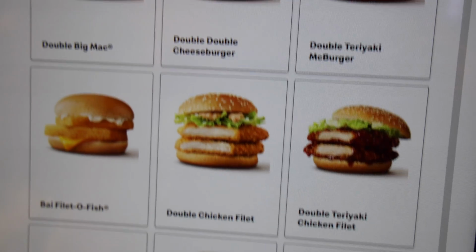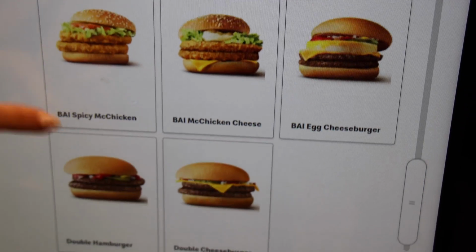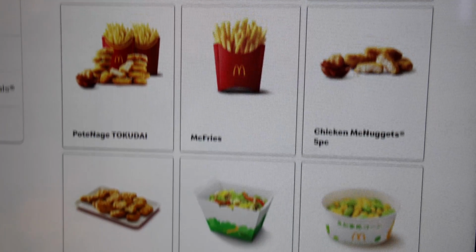We caved. We lasted as long as we could. Not to say that we've been urging and itching for McDonald's or anything like that. The special Japan McDonald's items were really interesting to us, so we want to give them a try. We did a little number. We got a lot of food for a good price.